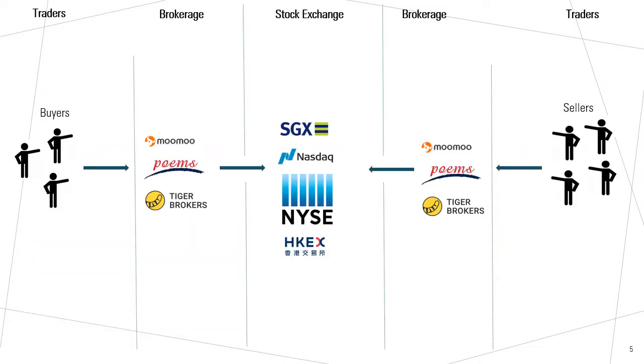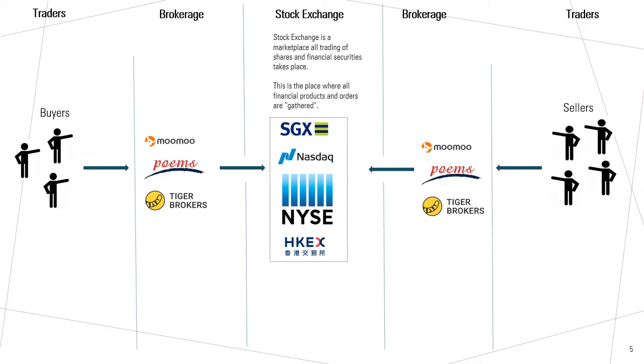Let us first understand the parties involved during a transaction when we buy or sell a company's shares. First are the stock exchanges. The stock exchange is a marketplace where all trading and exchange of financial securities occurs. This is where all the financial products are gathered. Different stock exchanges provide different products. For example, Singapore Exchange will provide shares of Singapore-listed companies, while the New York Stock Exchange will provide shares of US-listed companies. For providing these services, exchanges will usually charge a clearing fee and trading fee.